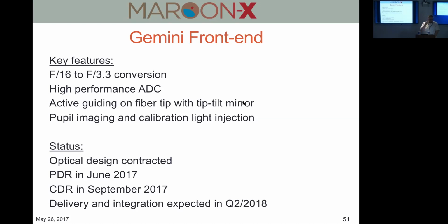And so we have an active guiding system, and we look at the fiber and actively guide on it with a tip tilt mirror. And we have capabilities of actually imaging the pupil to make sure everything is well aligned, and to inject calibration light into the science and sky fibers. So at the beginning of the night and the end of the night, you would do that, then compare whether there are any, so to speak, residual drifts between your science fiber and your calibration fiber in the spectrograph. Hard to say what it could be, but temperature shifts, for example, of certain optical elements could give you basically a shift in the intrinsic format along the slit. And so you want to correct for that potential drift as well.